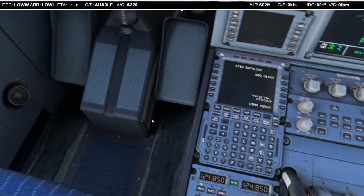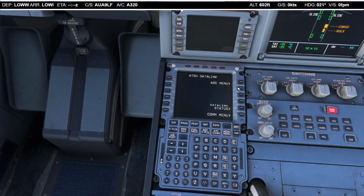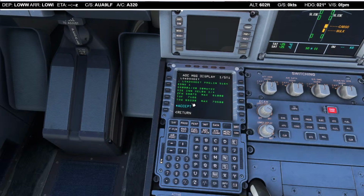So let's jump into the FMC. We have a company message, so as we are in the AOC menu anyway, let's receive the load sheet. This is the preliminary load sheet. So before the boarding is completed, we have a zero fuel weight of 58,073. We have a takeoff fuel of 7166. Takeoff weight, you can check down. Packs, currently 18 of 119 in here. We see our CG here.